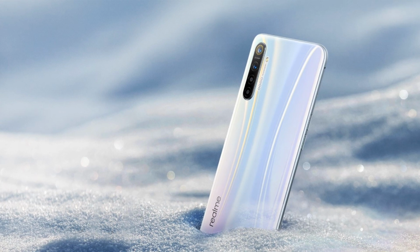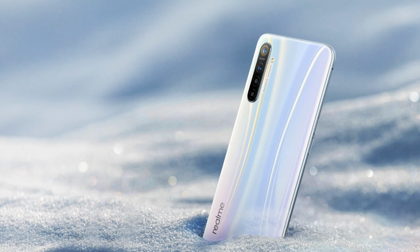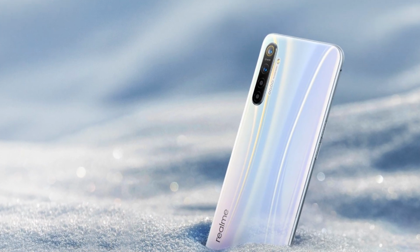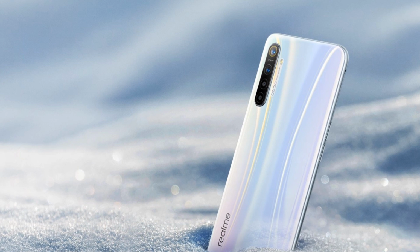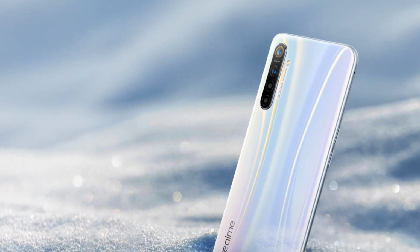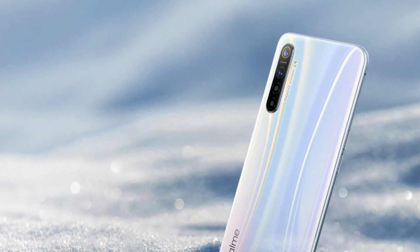So you have a quad camera setup, a 64 megapixel wide, a 13 megapixel telephoto lens, an 8 megapixel ultra wide, and a 2 megapixel depth sensor. So pretty crazy. You also have a 16 megapixel selfie. So from what I've seen from the pictures, it takes some pretty decent pictures. So I'm gonna have to test that out when I get my hands on it.